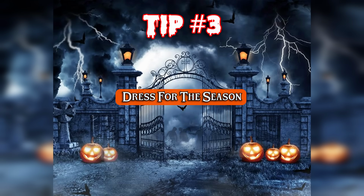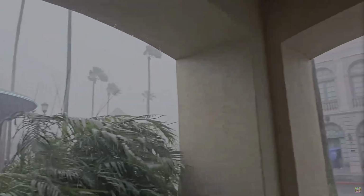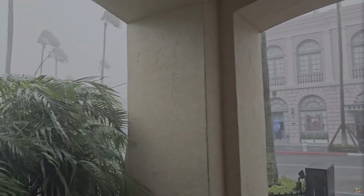Yeah, dress for the season here at Halloween Horror Nights. It is so incredibly hot this year. This is the hottest summer that we have experienced over the past like 3 to 4 years here. It is so hot. Also, it has been raining every single day. And we're talking thunderstorms, rain, hard downpours for hours on end.